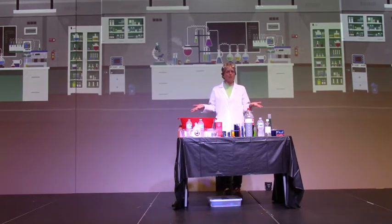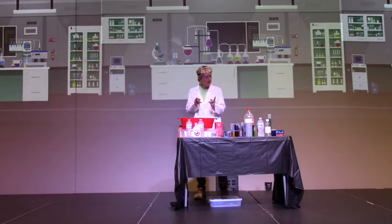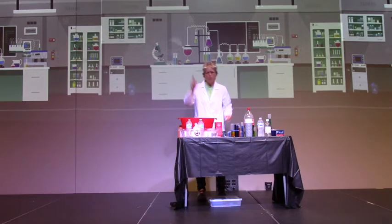That's what's so cool about science: you can do neat experiments to help people remember stuff. And I'm hoping in a few minutes we'll be able to relate these experiments back to Jesus. How on earth? Hopefully we'll get there. We will get there, I should say.